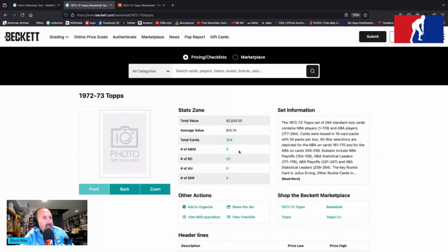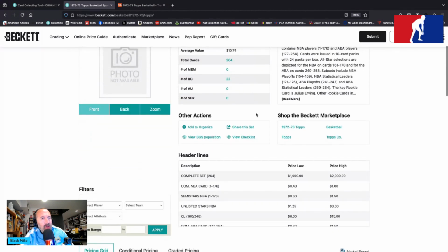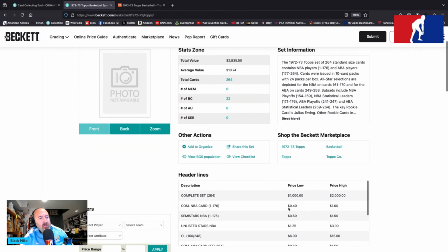Beckett OPG tells us that there's 264 total cards, 22 rookie cards. The average value of total cards is $10.74. Total value $2,835.50, $1,000 to $2,000 for this complete set of 264 cards.